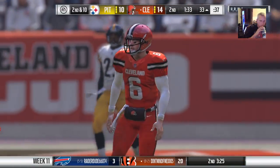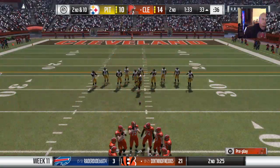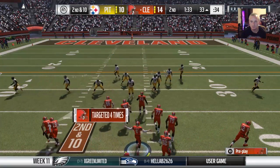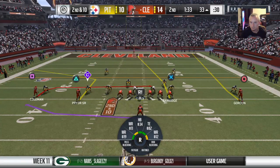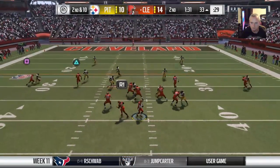You defend the first down sticks. You defend the goal line exactly the same way. They can't cross that. You play through the receivers, and on that play, that's exactly what they did and batted it away. 2nd and 10.